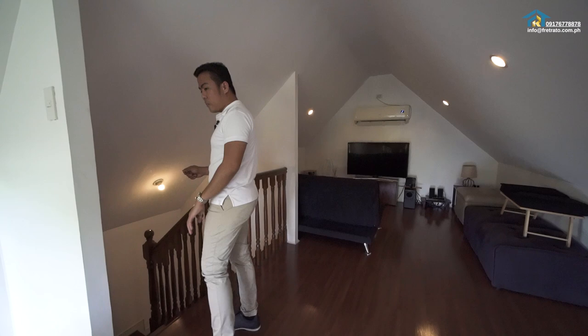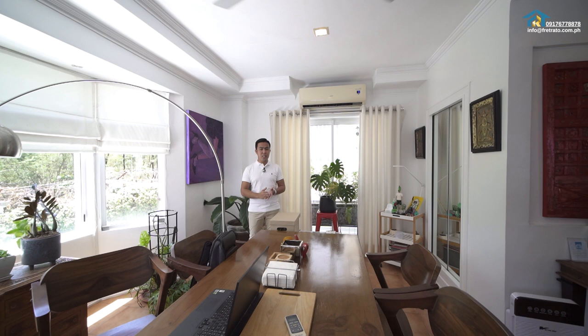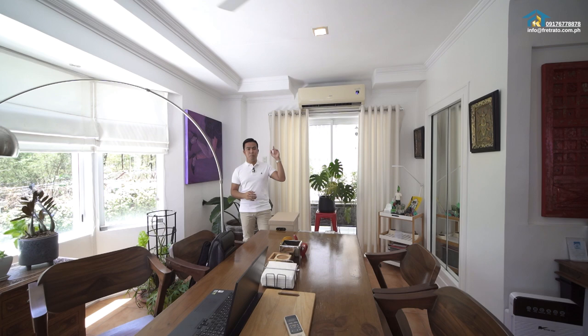Alright everyone, that's it for today's house tour. To learn more about this house for sale, if you want to see details and photos, please visit our website www.fretrato.com.ph and search for Fretrato ID IR145. And currently, this house is in the market for sale for 16 million pesos, including all the artworks and furnitures of this house. So if you want to schedule for a house viewing, if you have inquiries and if you have a house that you want us to feature, please contact the number flash on the screens.